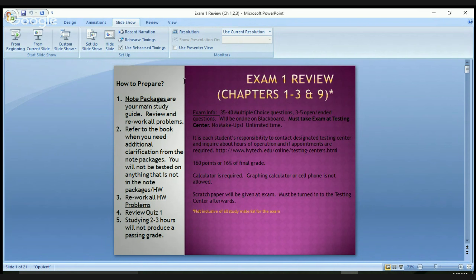Review your quiz 1. That will have a lot of the different types of questions that's going to be on the test, and studying 2 to 3 hours will not produce a passing grade. Make sure when you go into this test that you have taken a lot of time to understand everything and know everything.